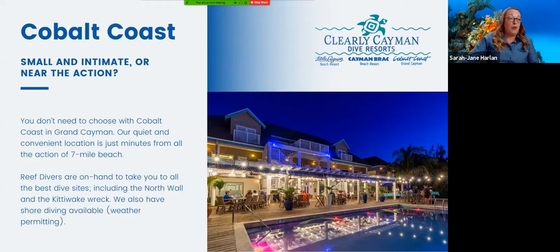At Cobalt Coast, we've got Reef Divers on hand right there on the property to take you to some of the best dive sites that we have on Grand Cayman. And Cobalt Coast is one of our only properties to offer shore diving. So if you just have to dive morning, noon, and night, we have shore diving if the weather will allow.